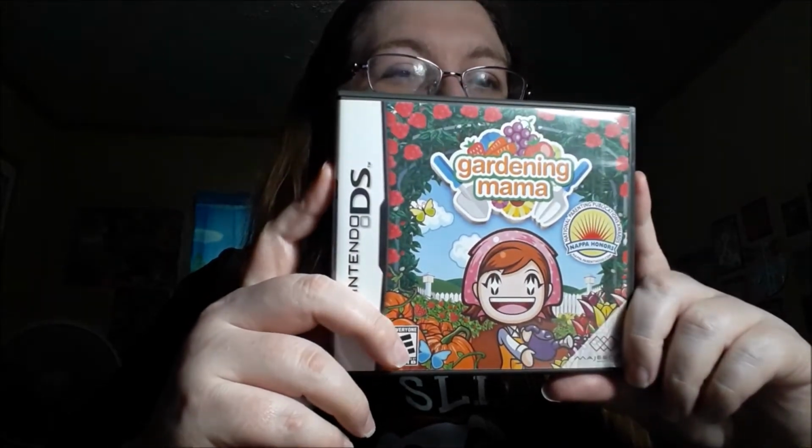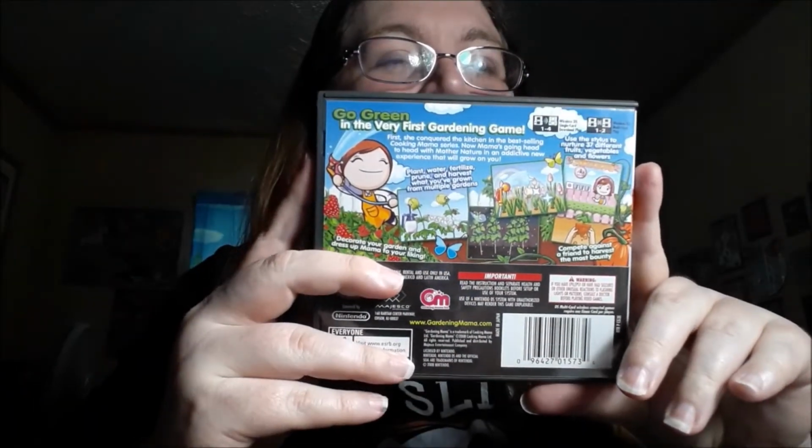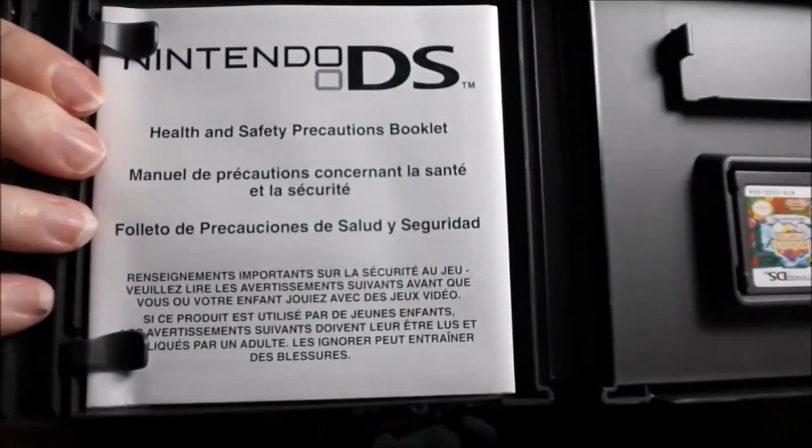So this one and another one, Garden Mama. So this is, I enjoy this one. I really enjoy this one. There's also another Cooking Mama, Crafting Mama. I wish I got that game, because I love to craft. This is what the inside looks like. So I wish I had a Crafting Mama game. So, I wish I had that one.